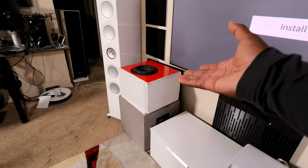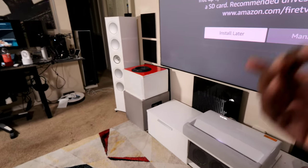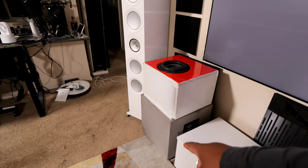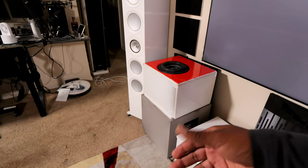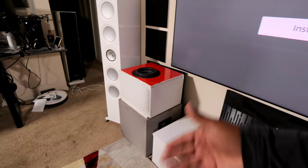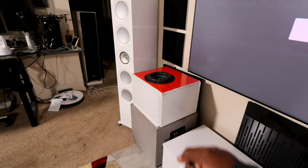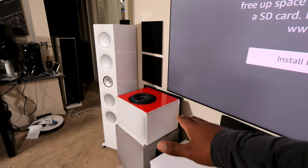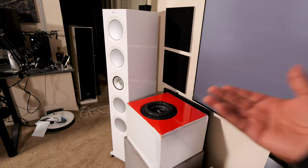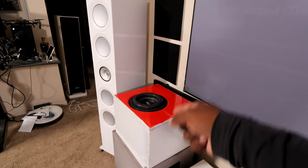Now, don't be fooled. This actually had a lot of output. It was rattling the floor, which is what's really cool. Home theater subs have so much technology. Like for example, this one down here, they don't vibrate. A lot of manufacturers put time into designing their cabinet so that it doesn't vibrate the floor or vibrate the cabinet itself. It's inert, right? But car audio, they don't care. We don't care about the car rattling or it's shaking through the seats. We want that experience.